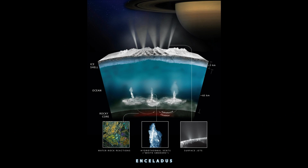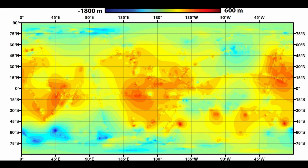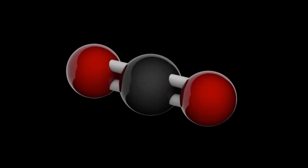Distant shores. This Cassini radar view has been color-coded to show low-lying, smooth areas as blue, and higher, rougher areas as orange. The colors reveal Titan's lakes and rivers. These contain not water but carbon chemicals such as ethane.